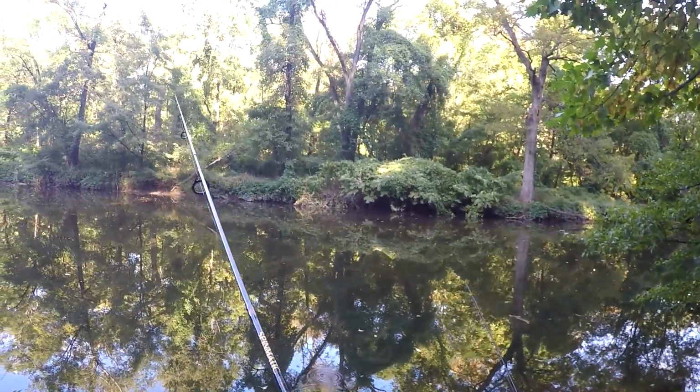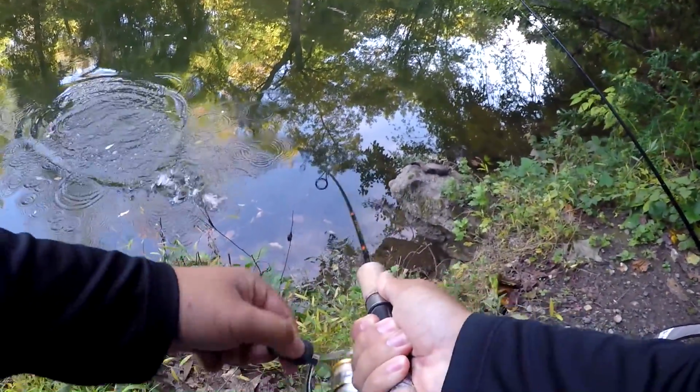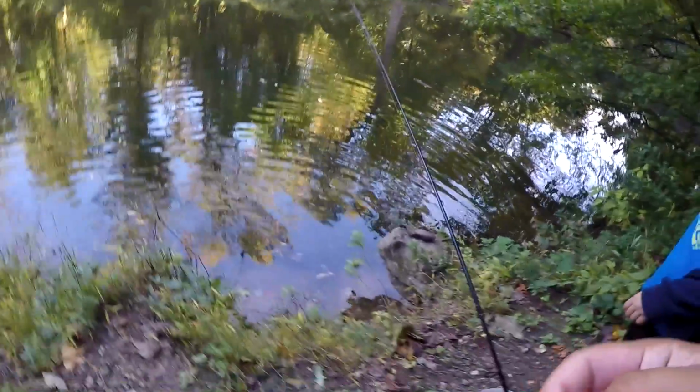We possibly have a fish here then. Fish on. Check that out, huh? Yeah. Oh, he got off. That was our first catch of the day, son. Did you see that? What a beauty, huh?